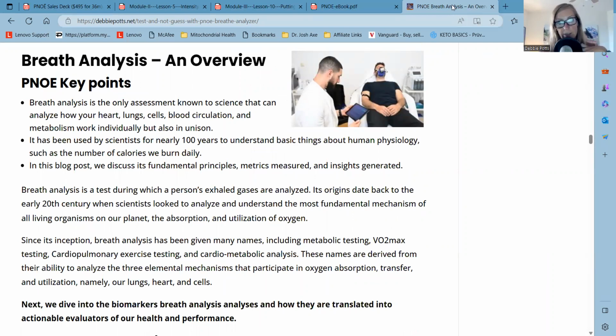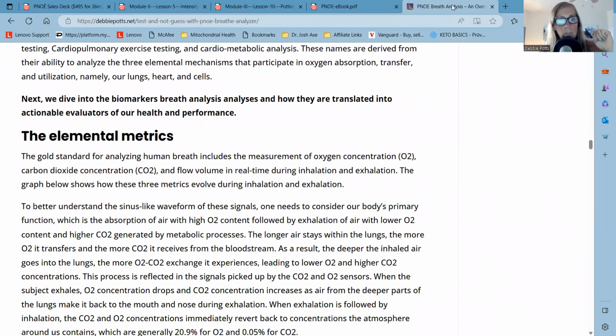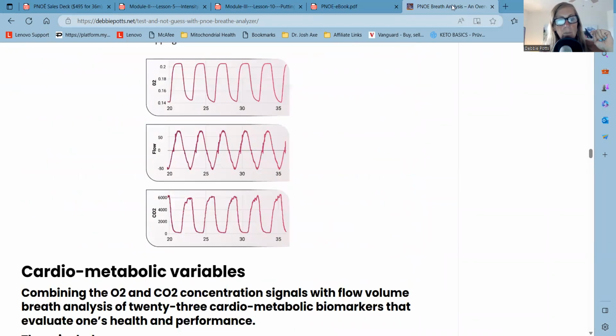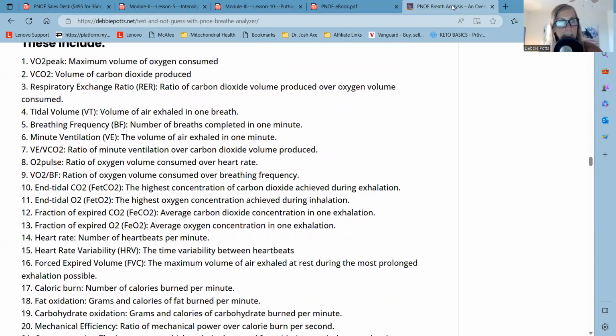They say the only assessment known to science. Analyze your heart, lungs, cells, blood circulation. And it's been used many years, but now it's easier because it's portable. And so you can get more data. And from all this, we can find your VO2 peak, your VCO2, your tidal volume is the volume of air exhaled in one breath, your breathing frequency, number of breaths completed in 1 minute, your minute ventilation, the volume of air exhaled in 1 minute, and on and on and on.